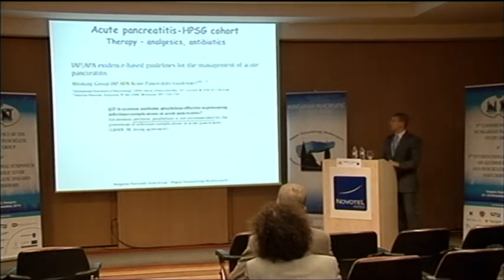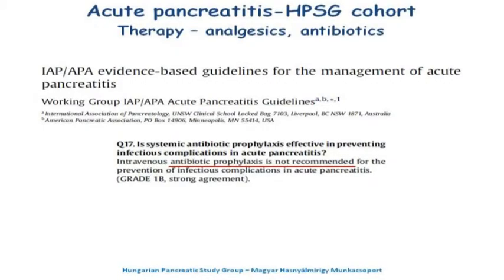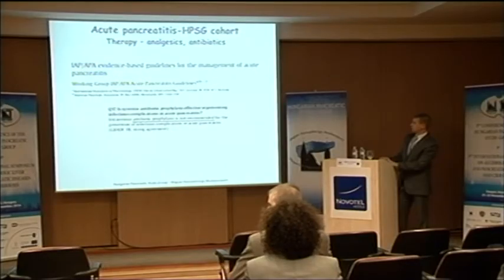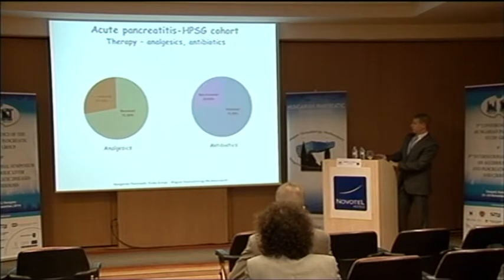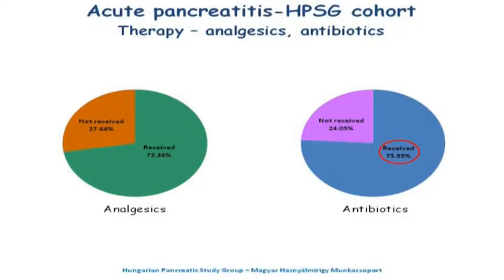The third thing is the analgesics and the antibiotics. Grade 1B, strong agreement, what we can see here in the consensus guideline, is that antibiotic prophylaxis is not recommended in acute pancreatitis. When we look at our data, analgesics are administered to more than 70% of the patients, but when we look at the antibiotics, it's more than 75% of patients.